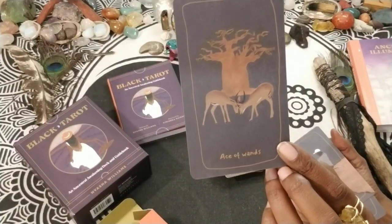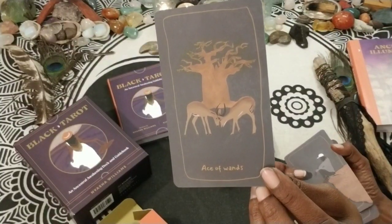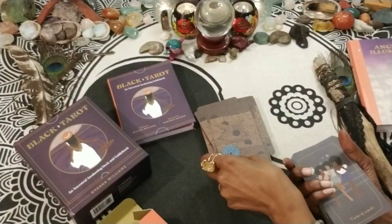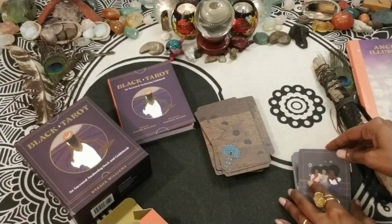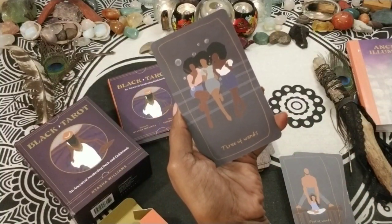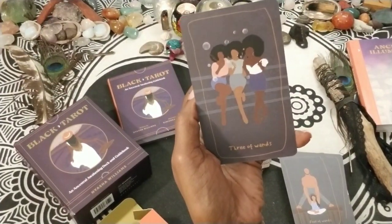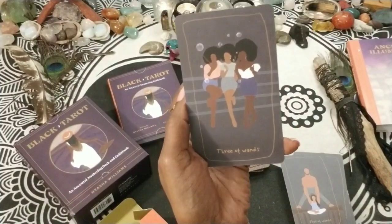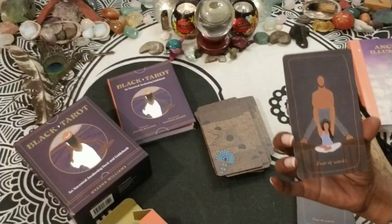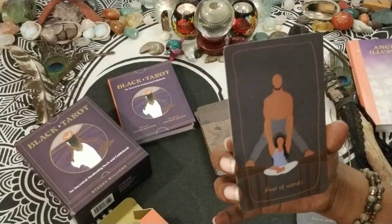Now we're at the Wands here. So we have Ace of Wands for the minors. It's beautiful. Two of Wands. Three of Wands. Not your typical Three of Wands that you would see. I'm getting Three of Cups here, but I still really enjoy it. I really do. Four of Wands. Yes. That's interesting. I love that. Wow.